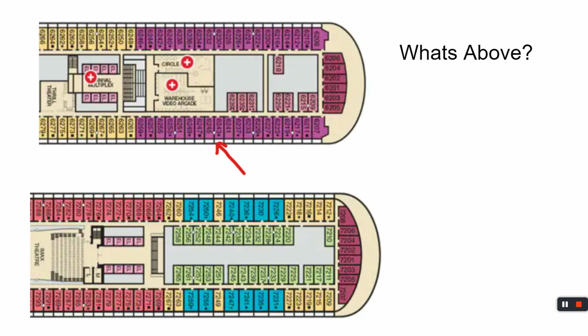So anyway, that's 6243 connecting room. If that's your room, I hope you enjoy it and have a safe cruise.